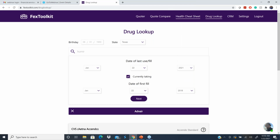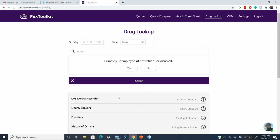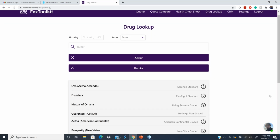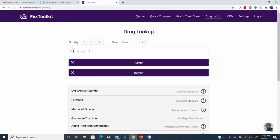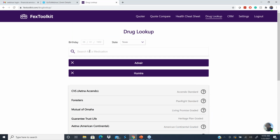Oh, okay. Boy, everything went wrong 2 years ago. Bad year. Let's see here. Currently unemployed? Okay, we're going to answer no to that. And there we go. Looks like we eliminated a carrier. Looks like the Prosperity New Vista dropped down to graded. And you still have Standard with Ascendo and Foresters. That's pretty strong.